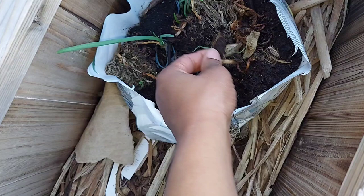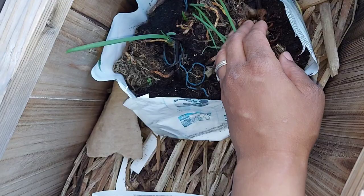This right here had some onions that I never got around to planting, and everything looked kind of wilted and rotted down like this. And then all of a sudden just onions started to sprout up. So not all of them died.